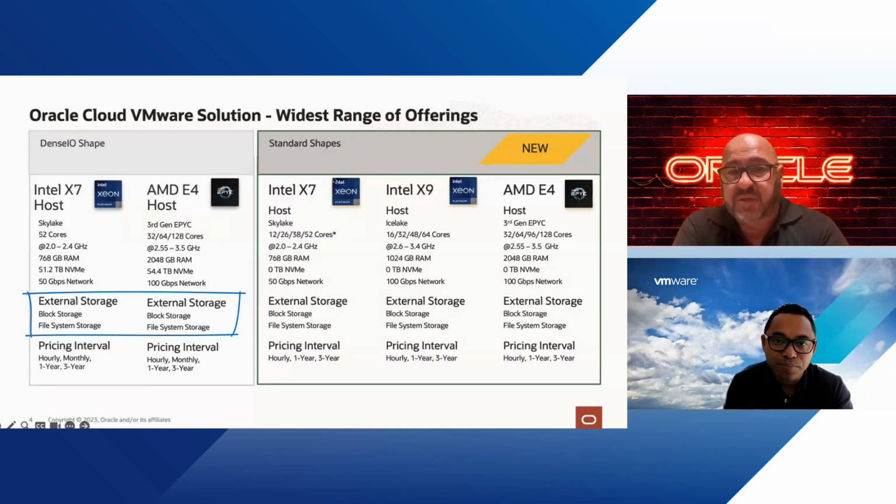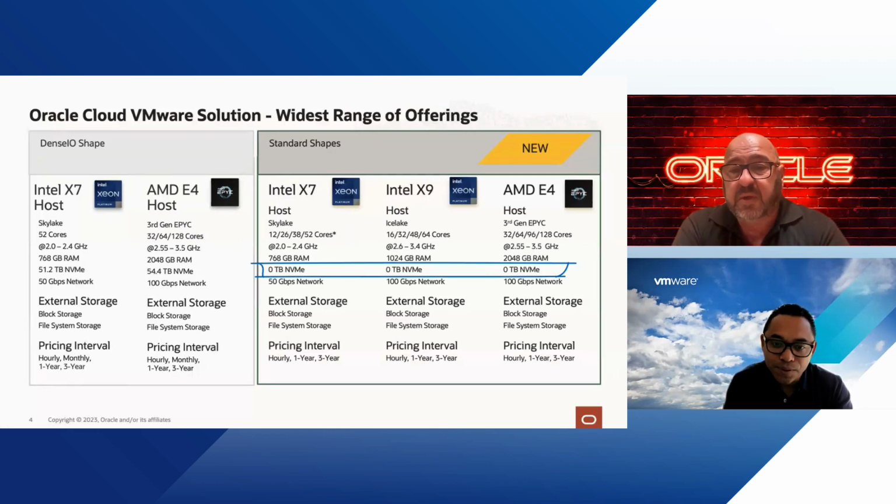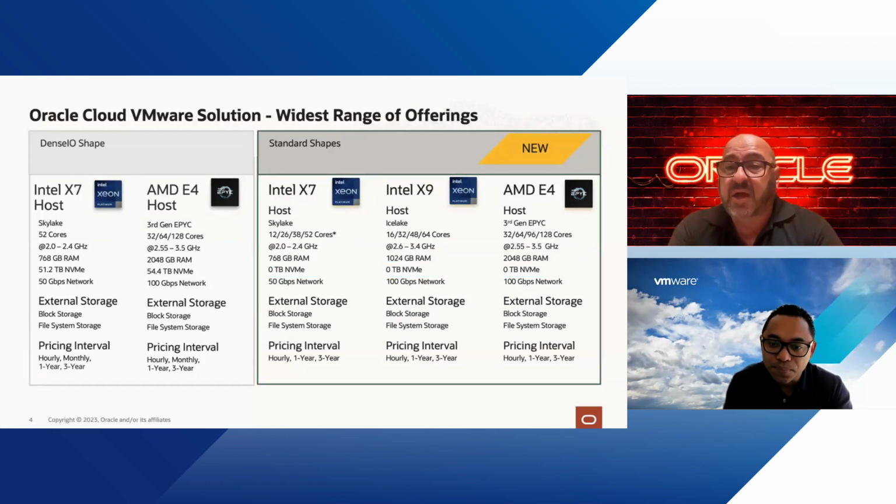volumes. Now, with these new shapes called the standard shapes, we no longer have internal NVMe drives. It's all using OCI block storage. So there's no vSAN, but you can start, again, as I said, very small. So the X7, again, we start at 12 cores up to 52. The X9, we go from 16 to 64. The AMD E4 from 32 to 128. And now we've got the new AMD E5, and we go from 32 to 192. Right. So this one has no vSAN at all. So it's no vSAN. No vSAN. It's just using iSCSI for data stores.